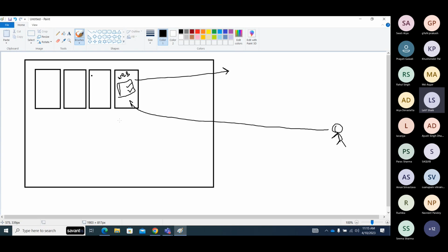Your login means someone has to authenticate you. You will authenticate your login and then you are allowed to access. So you need an authentication server. You need a web server and an authentication server. And this web data has to be stored somewhere, right? It has to be stored somewhere in the storage, like SAN storage or NAS storage.